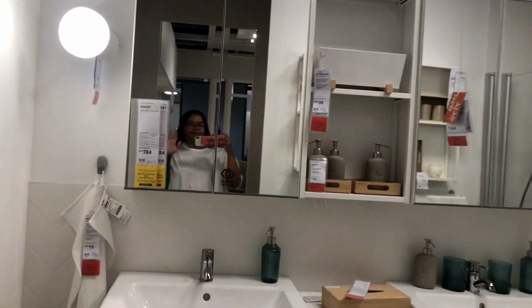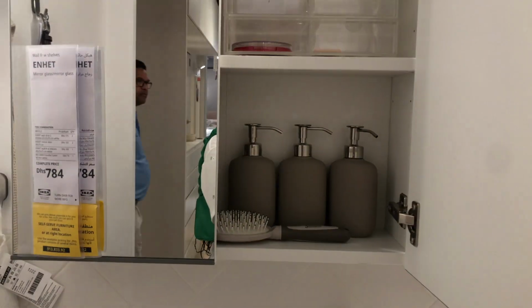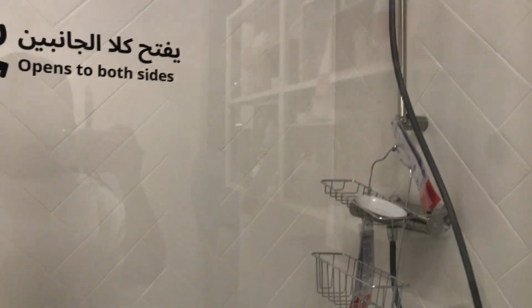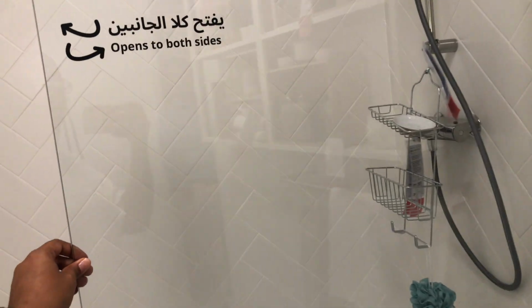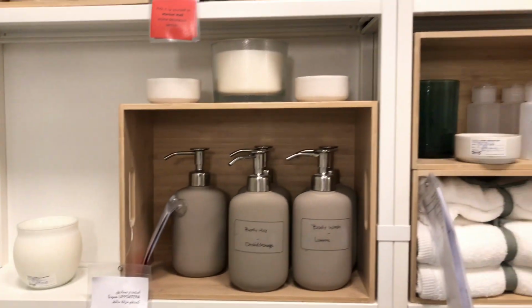Let's go into my bathroom. This is the bathroom. We look inside, all my stuff is inside the bathroom. Ooh, I've got a bathtub and a shower. Opens on both sides. This way. I don't know, and this way. Okay. Got all my toiletries.